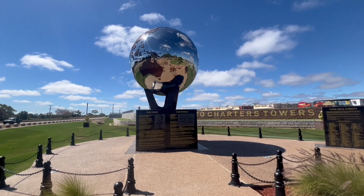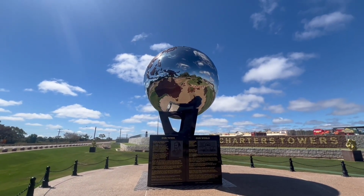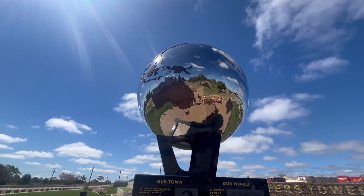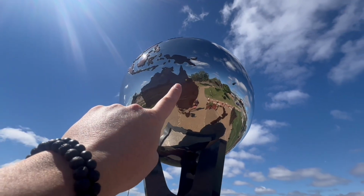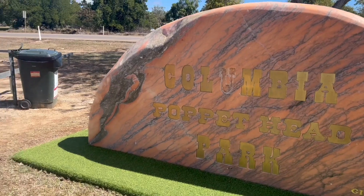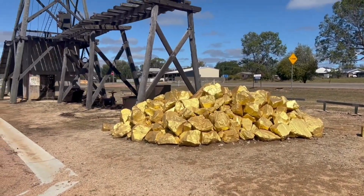The next town we stopped at was Charters Towers, in Queensland, and they even had this massive globe as you drove into town with a little dot on it showing you where you were in this part of the world. A lot of gold was found in this region, so they had plenty of displays of old mining equipment that you could check out.